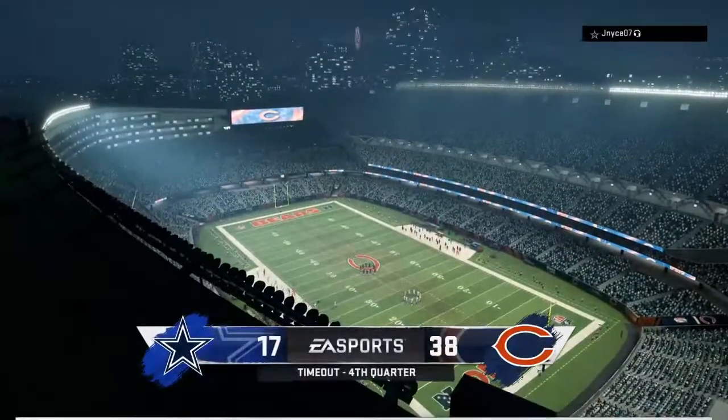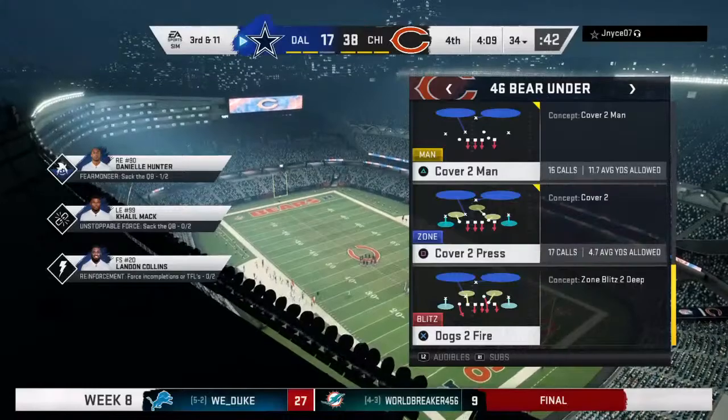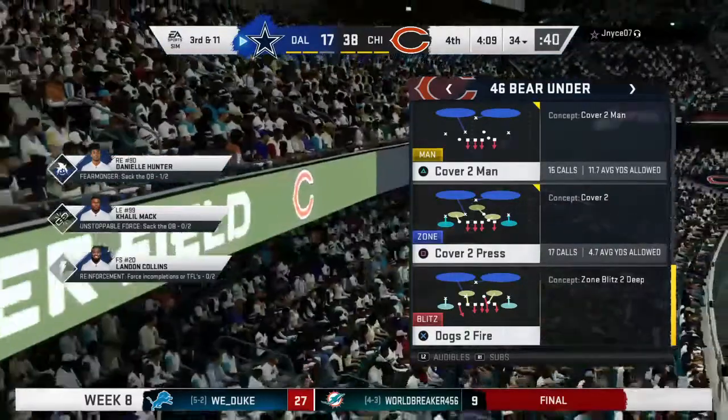Now the Cowboys are going to burn the first of their timeouts. That'll leave them with 2 remaining. We'll be back after this.